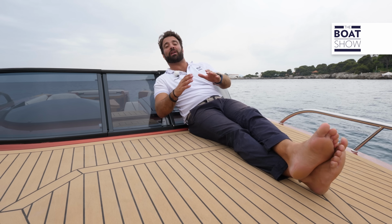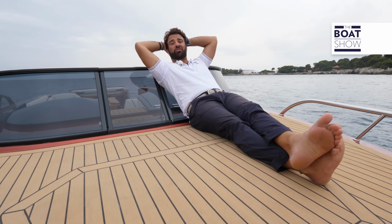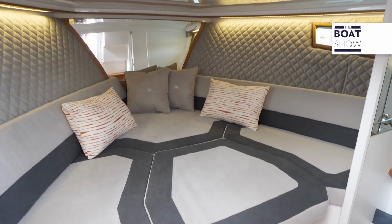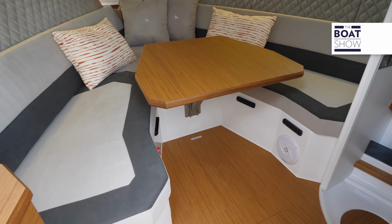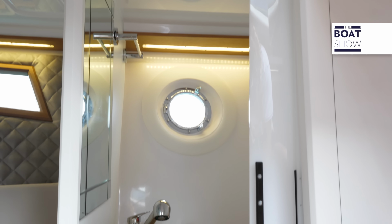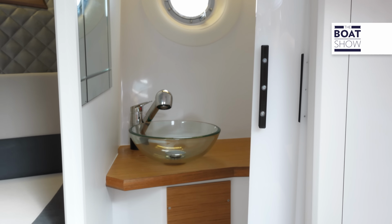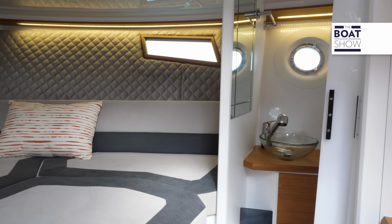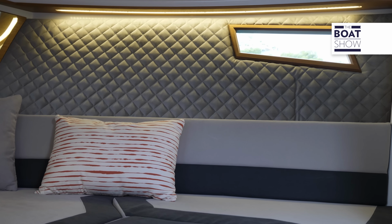Once you drop anchor, this is a great place to relax and enjoy the sun. Well, that is when the sun is not hiding behind the clouds. Below deck, a comfortable cabin for two people that can be transformed into a living area thanks to the retractable table and separate bathroom. The interior setup can be in its basic version with gel coat, or, like the one you are seeing on this unit, in its luxury version.